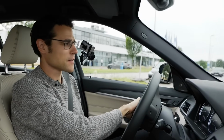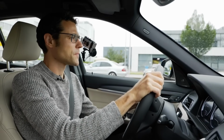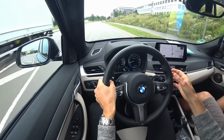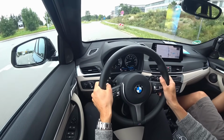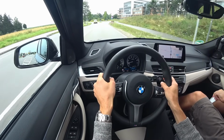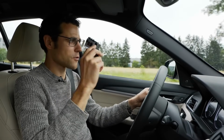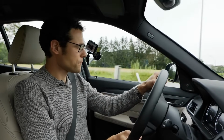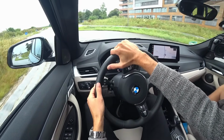Welcome to Thomas's Driving Lounge with the BMW X1 plug-in hybrid. We're going through the different driving modes, tell all about the electric driving, and of course also about this playing together with the combustion engine. It's very interesting with the e-driving modes and the normal driving modes that are available. First of all, something general about the X1.